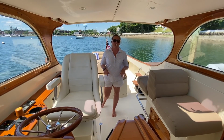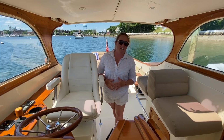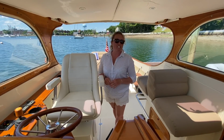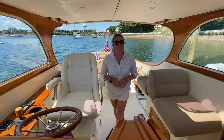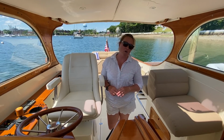Welcome aboard Avalon. This is my latest listing and she is a 2000 classic Hinckley picnic boat. She has a single Yanmar inboard diesel engine with a Hamilton jet drive system. She's been professionally maintained and serviced for her entire duration. She is a second owner boat.